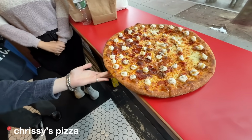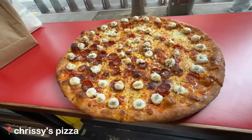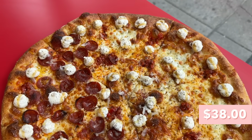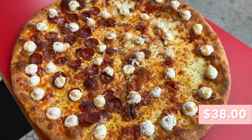Chrissy's Pizza, and they only let you order a full pie, so they don't do slices here. And we got the spicy white and added pepperoni to half of the pizza. It has fresh mozzarella, seasoned ricotta, Calabrian chilies, hot honey, and black pepper.